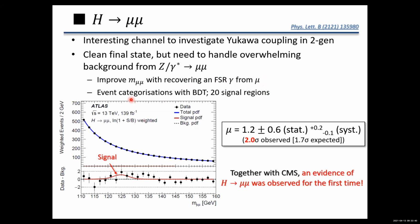And in order to separate the signals from the background efficiently, event categorization was done using the BDT output, and in total, 20 exclusive signal regions were defined. And this plot shows the fitted results to the signal regions. And at a glance, the distribution is fully consistent with the background expectation. But by subtracting the background contributions, you can see some signal contributions around 125 GeV. The measured result is summarized here with the observed significance of 2 sigma. And together with CMS, evidence of H to mu mu was observed for the first time.